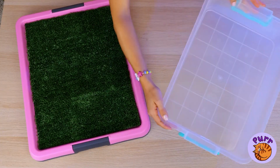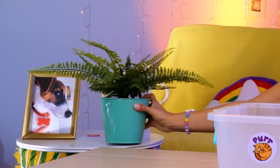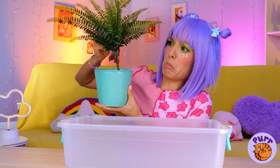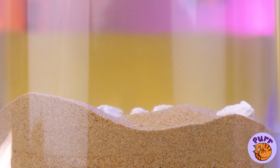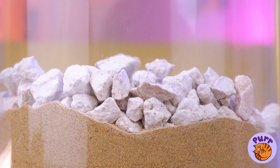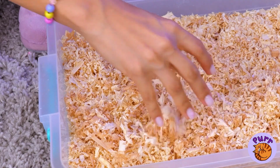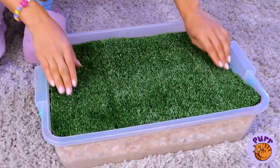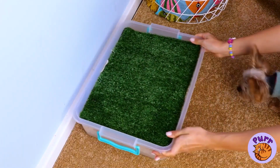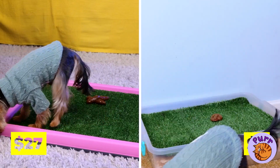But maybe a nice plastic bin is all you need. Just fill it up with some sand. Maybe some rocks and wood shavings too. Now roll out a patch of artificial grass. Stick it in a corner and let your puppy enjoy needing to go.